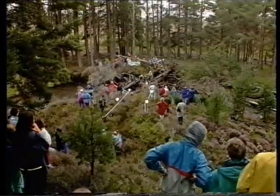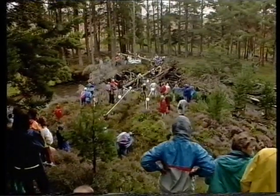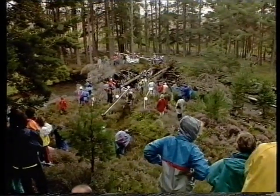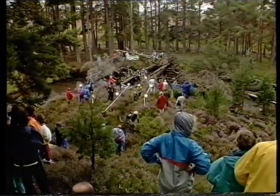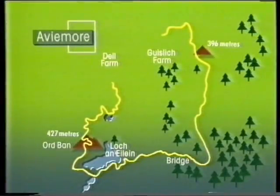Glad we're enjoying it now. They've walked a long way to get to this vantage point, Paul. Yes, but this really is a tricky point on the course, and obviously people are waiting. It's a bit like watching the greasy plank, but I think a lot of the riders are being very careful, they don't want to fall off because it is dangerous.